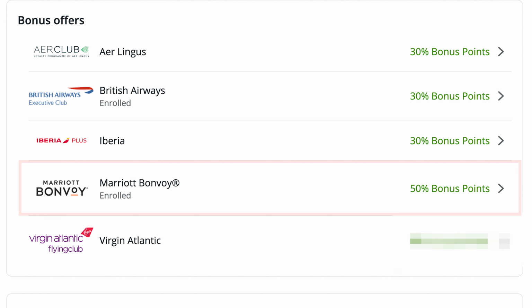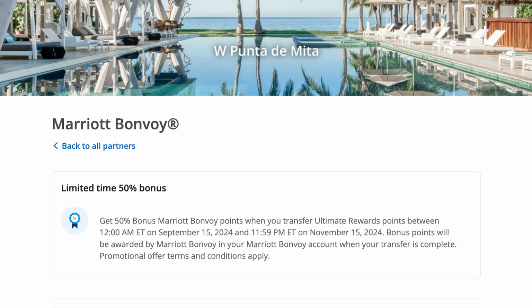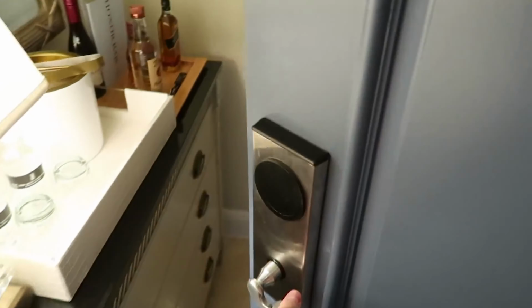All right, now for Marriott Bonvoy. This one is for a 50% bonus when you transfer your points over to Marriott, and it runs from September 15th all the way until November 15th. Now, considering Marriott points are only worth 0.85 cents on average, according to The Points Guy again, this takes the value of the original Chase points that you transfer over up to 1.275 cents each. But that's just the average number.